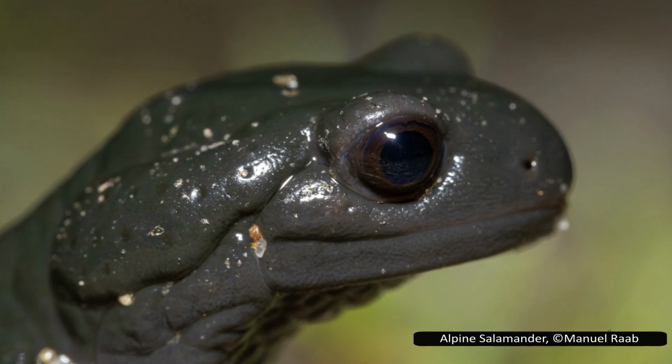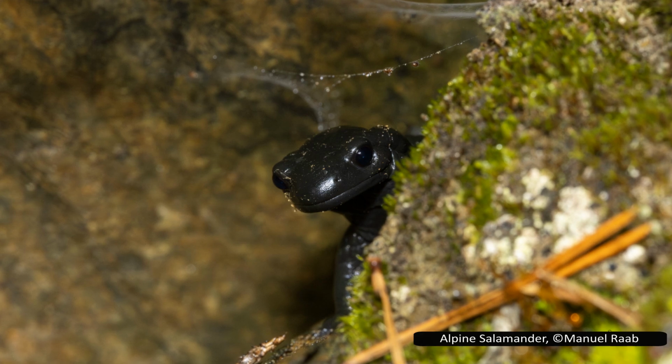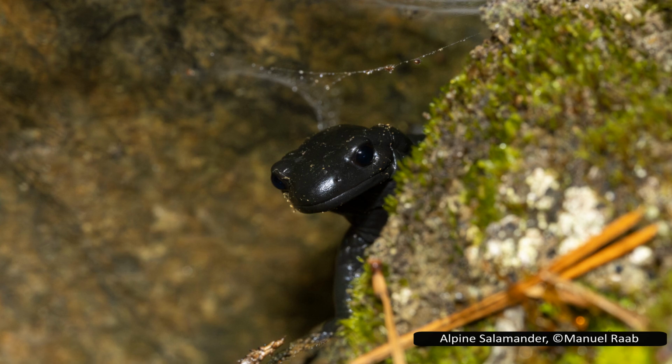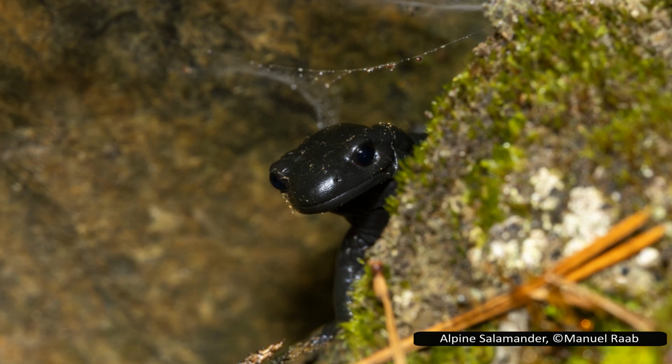Alpine salamanders are promiscuous, with males and females both mating with multiple partners. Males will sometimes engage in combat, where they chase or fight other males, but it is unknown whether this is defending their territory, or their access to a female, or for another reason.